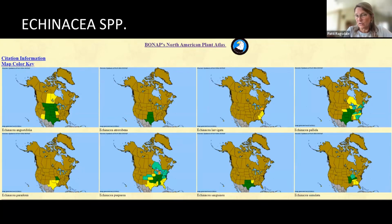So Echinacea are those purple coneflowers that we really like. There is one yellow coneflower called Echinacea paradoxa, and you can see its range is very limited. And mostly it's down in Missouri in the Ozarks is where I see it. But this is why I like it, is because I can pull up a genus and I can see down to county level what the range is, the known range of that plant. So there may be plants we haven't, or places we haven't seen it.